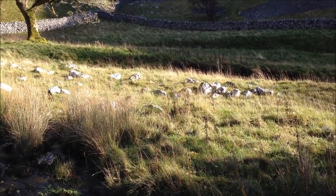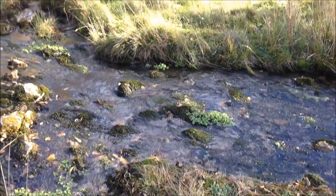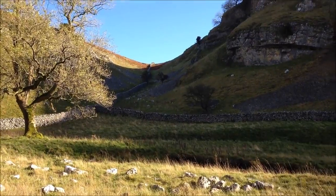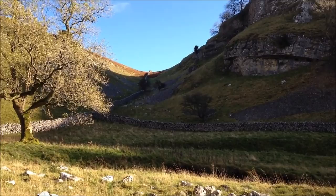Just looking here at these white rocks in the foreground, we've got the stream, we've got the white rocks there. We move around and up into that shadowed valley that goes to the pinnacle up there.